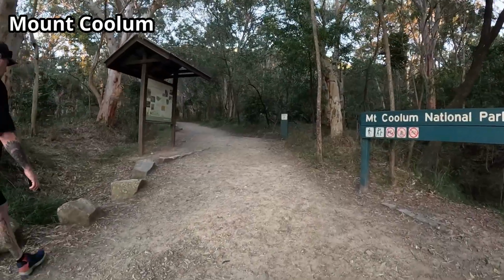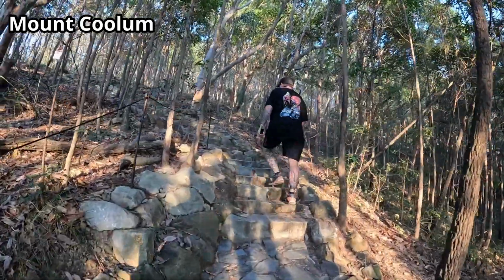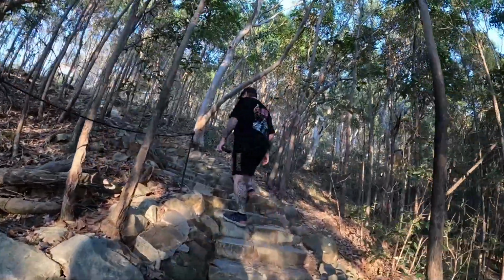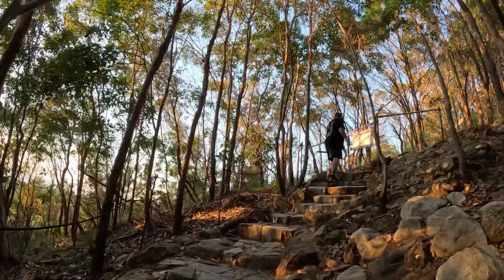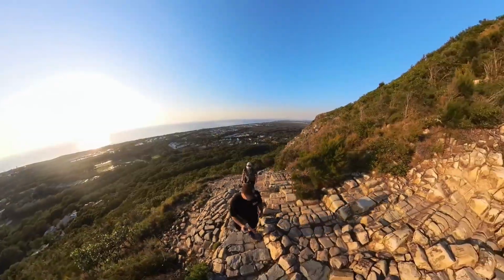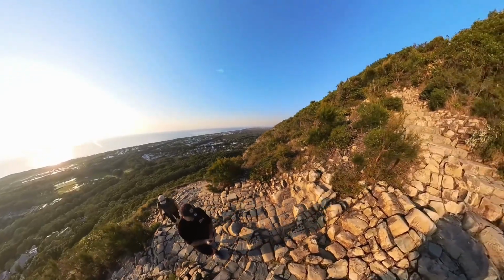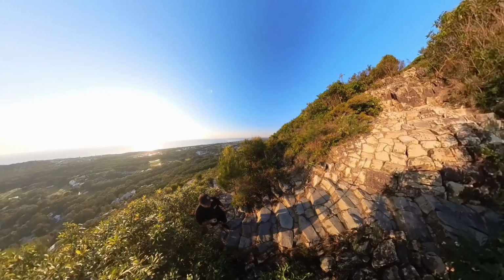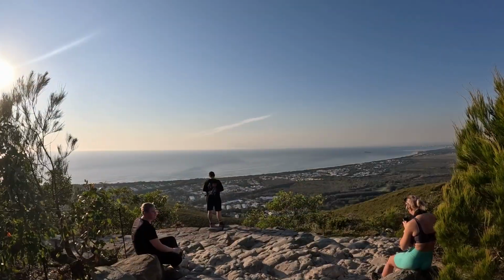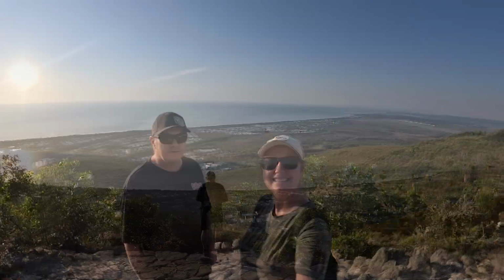One of the most popular treks on the Sunshine Coast is Mount Coolum Summit Track, and one of the more recent ones that Matt and I completed. It's renowned for its challenging climb to the summit, but well worth it for the beachside views. The track itself is a 1.6 kilometre return hike that usually takes about 1.5 hours to complete depending on your pace. While the distance may seem short, the trail's steep ascent makes it a moderately difficult trek suitable for hikers with a good level of fitness.